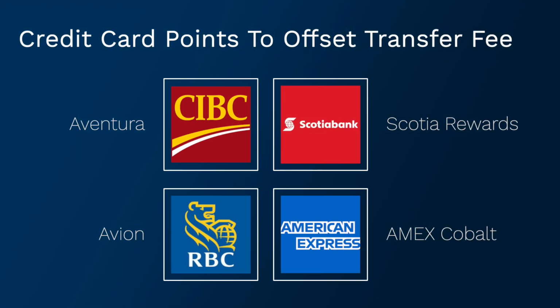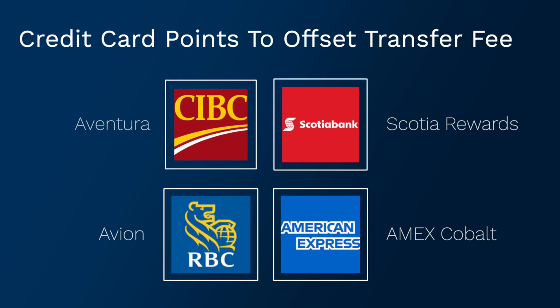The best strategy to counter that is to get credit cards like Aventura, Scotia Rewards, or Avion, where you can use those points against that transfer fee that you have to pay out of pocket. That's one way you can eliminate paying that $420 US fee for the seaplane taking you to the island.